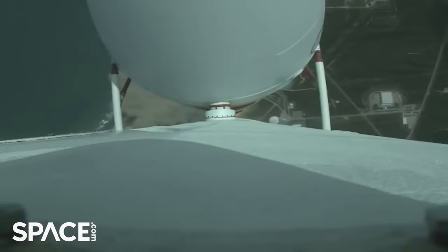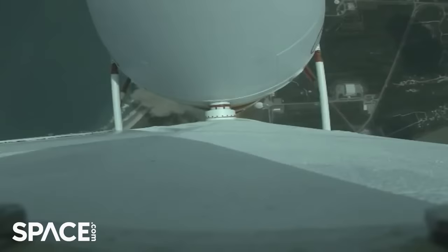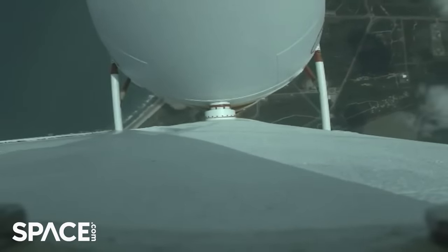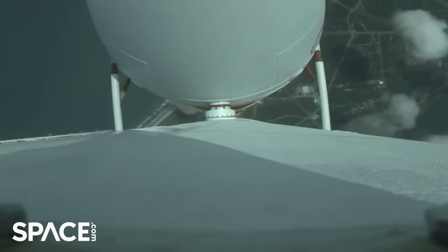Vehicle needs to operate nominally, just past 30 seconds into the mission. Next mark that we're looking for, throttling core down. And we started that sequence. Core is throttling down as expected. And we now reach MPL on core, right as planned. Everything looks good.